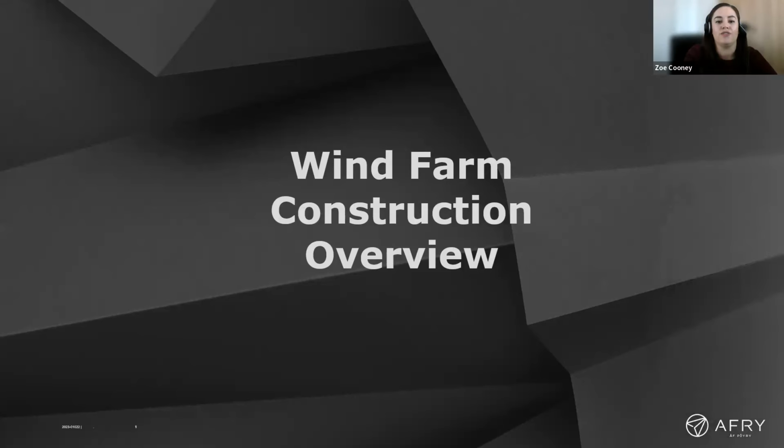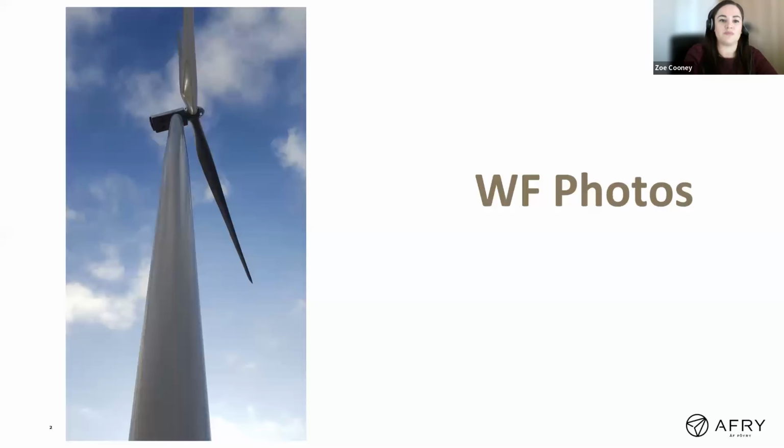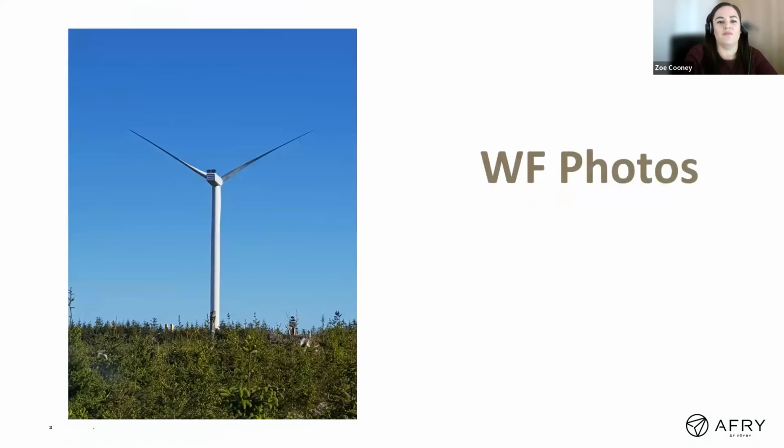The first time I was on a wind farm site, I took this photo from the bottom of a turbine. From seeing them in pictures or seeing them from far away in the distance, they don't look that big. But I remember the first time I stood at the bottom of one and looked up, I realised how big they really are. Here's another photo then from just far away. It doesn't look so big.